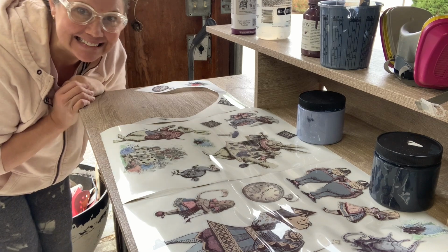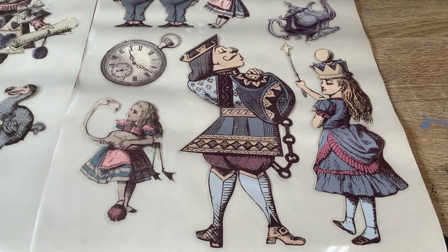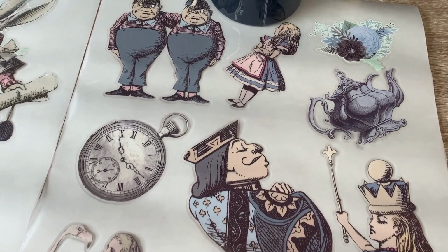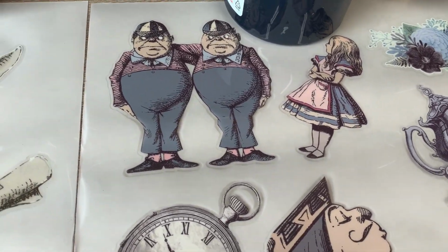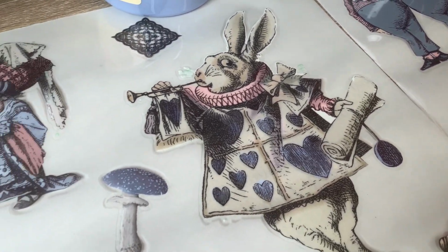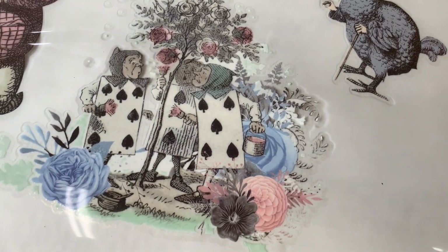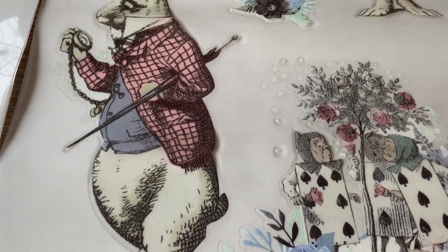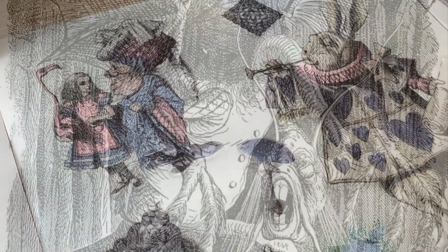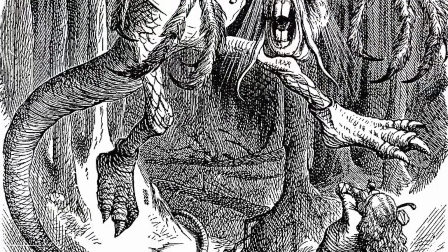Then I got out all of the rest of the transfers and had a look. Wowza, like a kid in a candy store. Ooh, these transfers are so cool. They are a colorized version of the original illustrations by Sir John Tenniel, who was a political cartoonist of his time. Apparently, Lewis Carroll chose him because of his ability to draw in the grotesque style that Carroll needed for his tale. The most grotesque illustration is not among these transfers, the Jabberwocky, which is probably good because I might be too scared to work out in the garage by myself with that one on my mind.